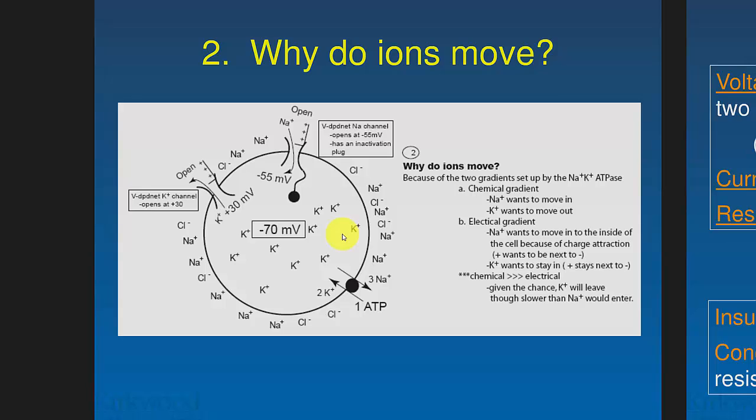So make step 1 make sense and then come to step 2, which is, again, kind of a simple one, which is why do ions move? So we established that these ions are pumped out or pumped in. They're going to want to move.